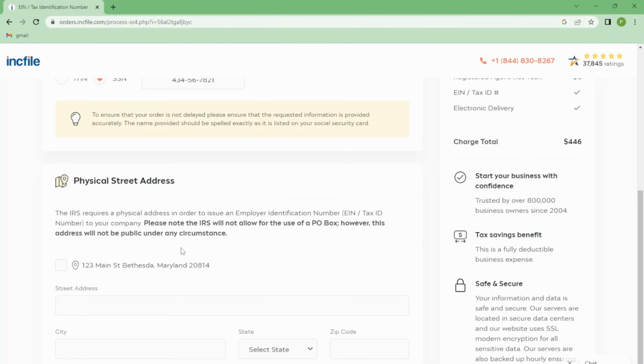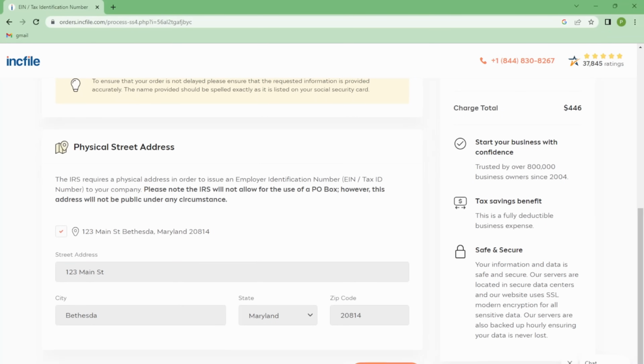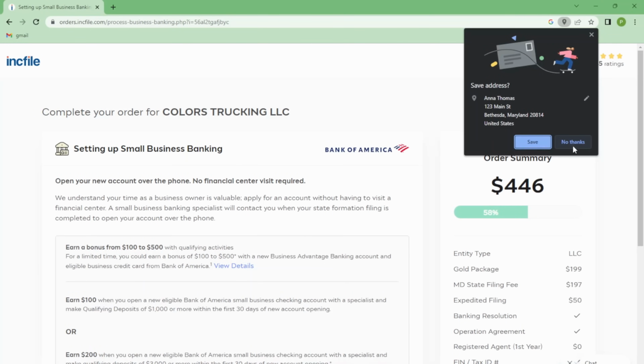Okay. So for this, it says physical street address. So this is your business address. You should only have to put in your home address one time, and that's the first time you see it. So physical address, this is going to be your virtual address or your office address. I'm gonna click next. No thanks.